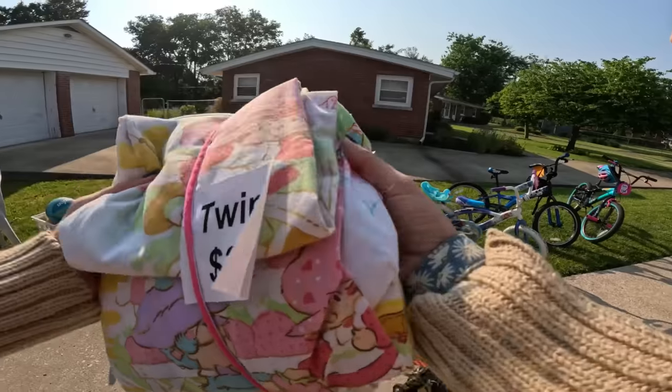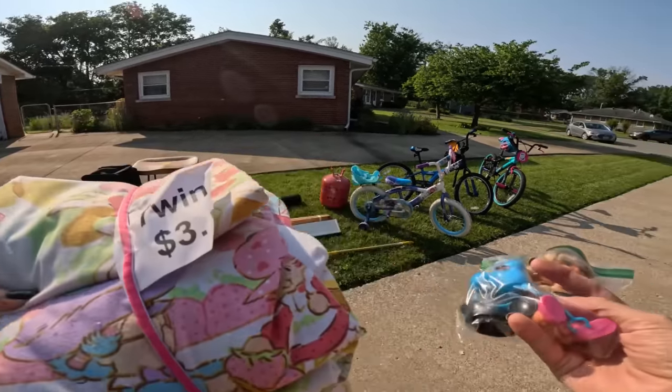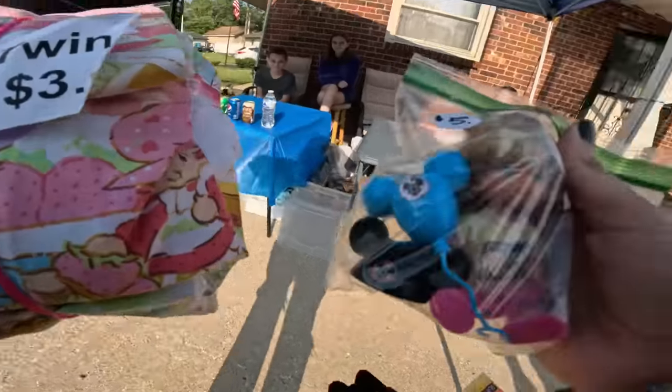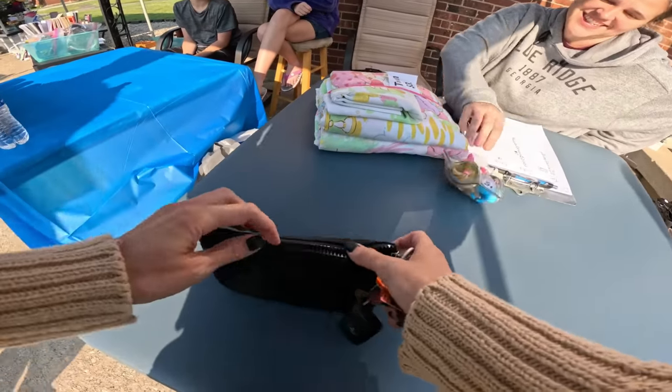That's cool. Vintage strawberry shortcake, the whole sheet set. It's got the pillowcase, the flat sheet, and the fitted sheet. Everything for $3. Wow. I'm just going to buy this and see. You're going to go for it? Yeah. I love these strawberry shortcake. They're so cool. And this. Oh my God. I love that.